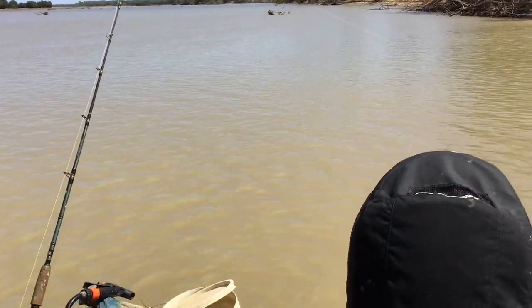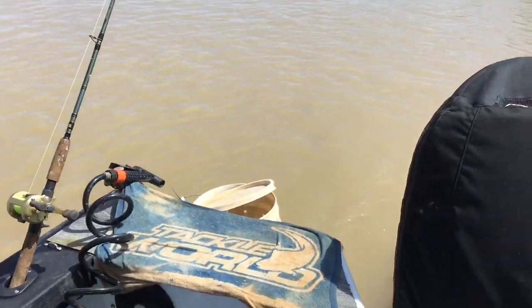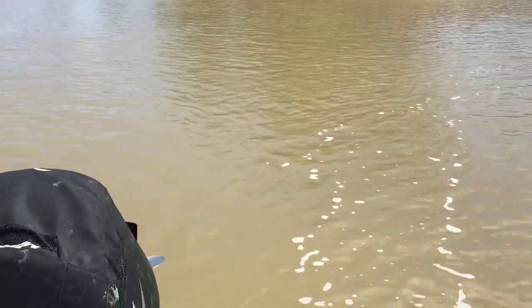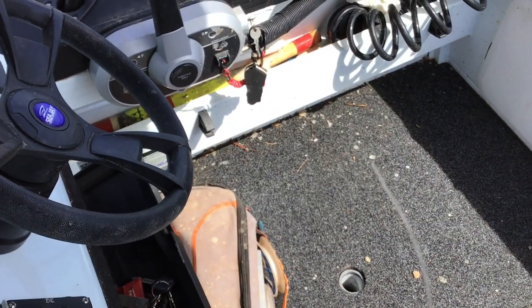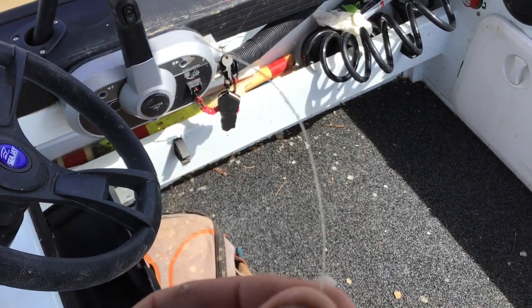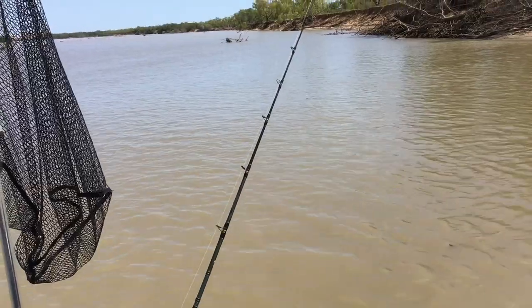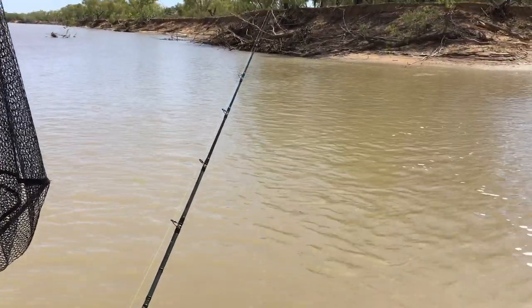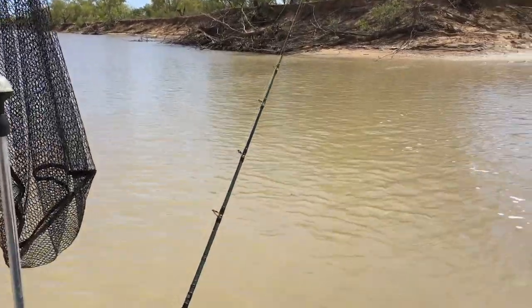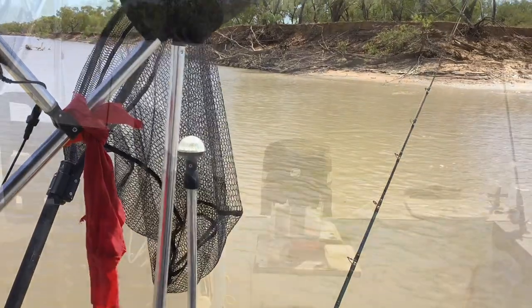Check this out. Pretty sure I got gill raked. It was a nice barra too. Now if you guys can see that, there it is. Snap straight through. That's fishing. Oh, Jesus. That was a good sizey too. Ah, well, that would have been us back on the trailer. And we'll keep going.